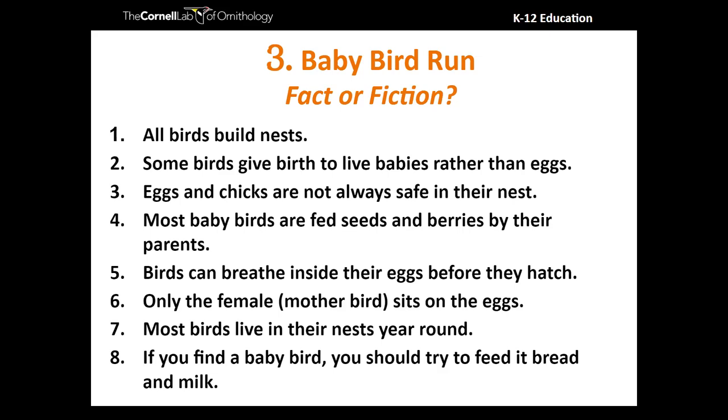All right, let's look at number six. We're gonna jump down just a little bit. Only the female mother bird sits on the eggs. What do you think? Is that one true or false? Yeah. Can anybody think? I'm seeing lots and lots of falses. Can anybody think of an example that proves it's false?